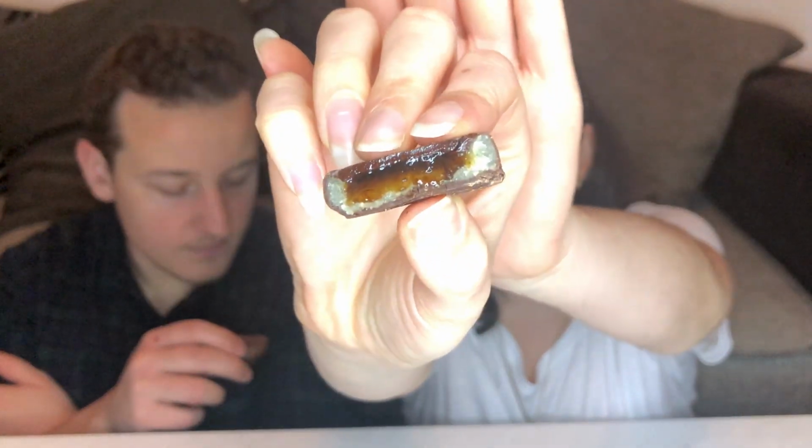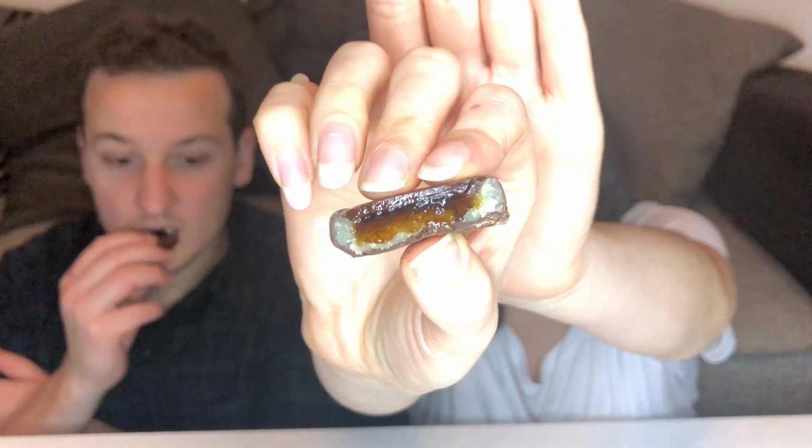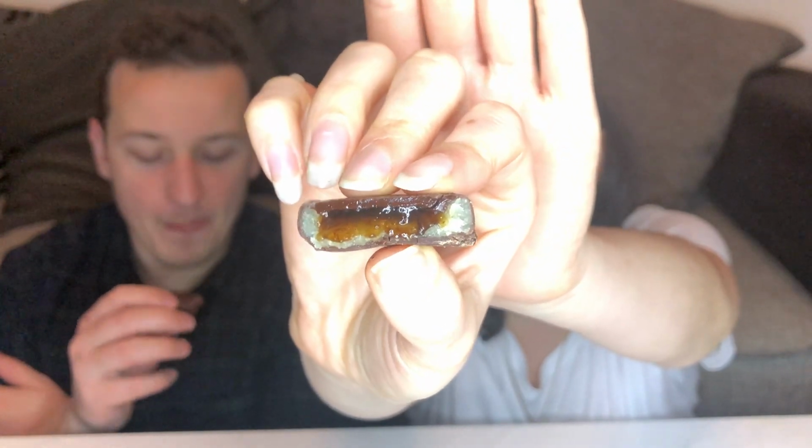Again, I'll try and give you guys a close-up. It reminds me of some of the other kind of European treats we've had, especially some of the kind of Evedel Polish bars for my Polish viewers. It looks a little bit like that. Oh, the marzipan.